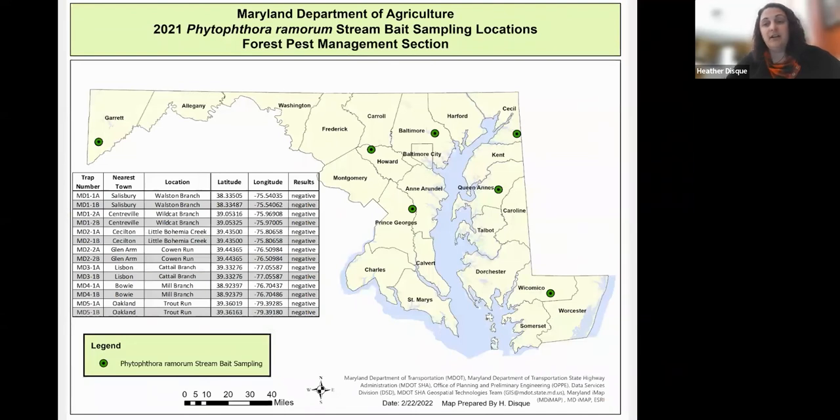One of the other things we're doing, looking for oak problems, is we also look for Phytophthora ramorum. This is a fairly virulent form of Phytophthora that has not been found in Maryland. It is mostly found in the nursery trade and not in the actual environments. So we have set up these locations where we do stream baiting, looking for this disease. We take non-positive leaf material and put it into water that is collected from all of these streams to see if the disease is in the environment. And as you can see here, all of our sites were negative for Phytophthora ramorum. So that's really great.